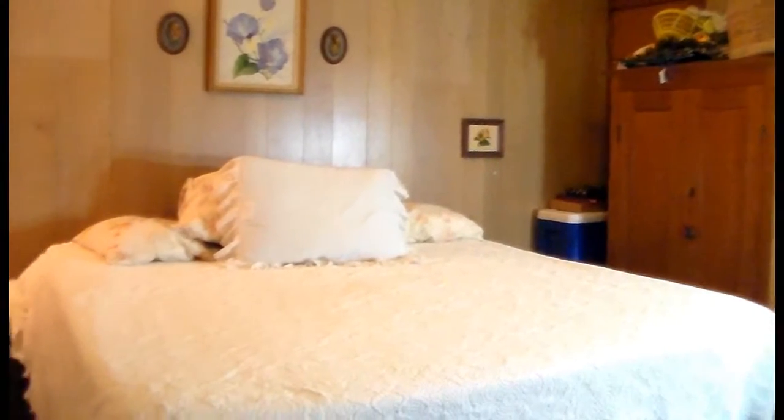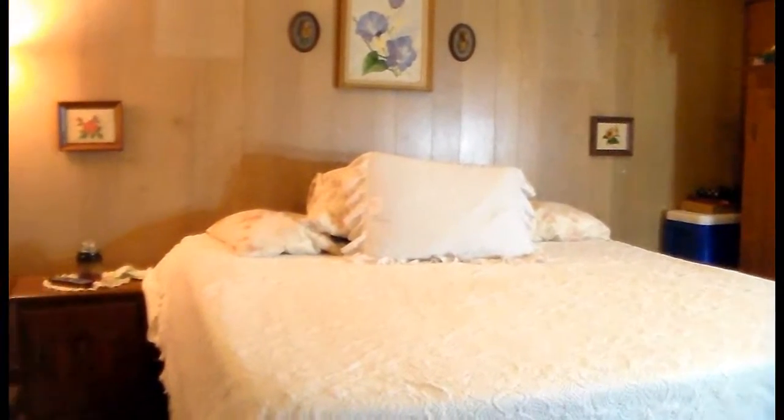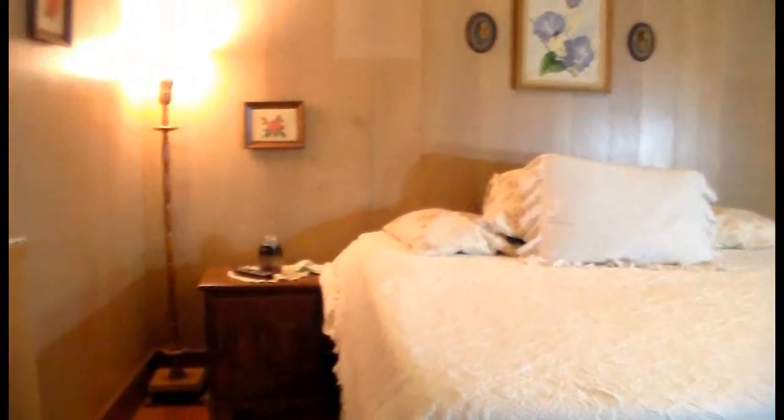Both of those containers over there contain crafting items, that set of plastic drawers, and that's a set of milk crates that I repurposed for storage. And then that is an antique chifforobe, and it is also full of crafting items. And then the rest of the room functions as a guest room. So there's the guest room bed and nightstand and so forth.